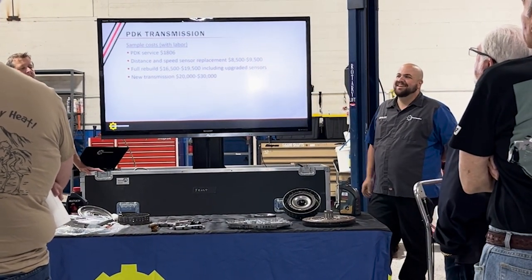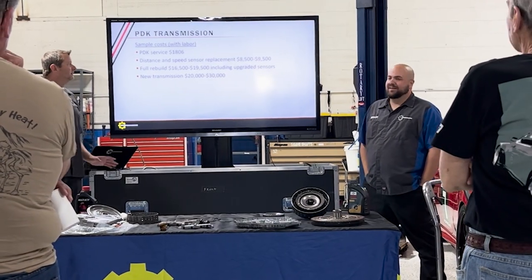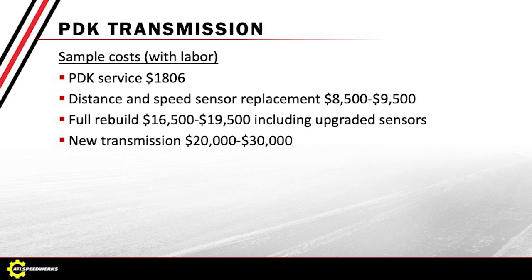So we can do that, you may have to get into it, but let me go through this and then we may touch on the flywheel itself. Distance and speed sensors replaced, we're looking at somewhere between 8,500 and 9,500. On the Cayman and Boxster, the trans does not have to come out. On the 911, it does have to come out. So that's the difference in the prices. For a full rebuild, you're looking at 16,500 to 19,500 with the sensors.